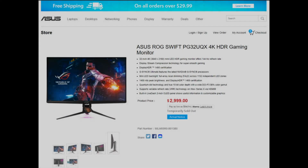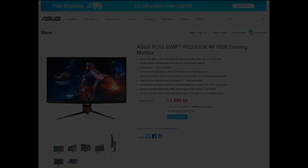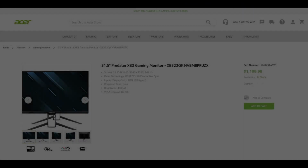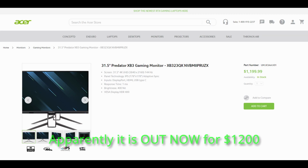Plus, it only has HDMI 2.0, so it's pretty much just hot garbage, so why would you even want this thing? Anyways, the other couple of monitors that should be coming out soon, but we're not sure exactly when, they always say soon or in the summer, but we're pretty much there already and I still don't see them, are first the ViewSonic Elite XG320U, and then the Acer Predator XB323K. Those still haven't shown up.